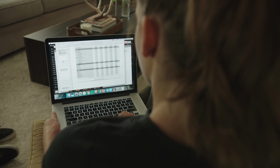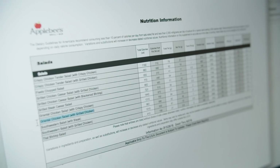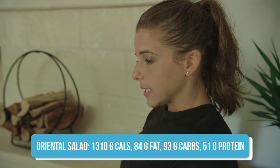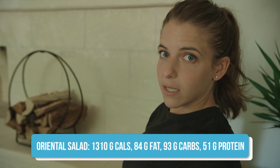And I absolutely love an Oriental chicken salad. But it's really interesting that you might think a salad is a healthy choice. When you're looking here at the PDF, the Oriental chicken salad with grilled chicken, not crispy chicken, is 1,310 calories. It's 84 grams of fat. It's 93 grams of carbs and 51 grams of protein. I would never have guessed that a salad was going to be that much. I mean, if you look at some other things on the menu, that could be as much as a grilled chicken sandwich.